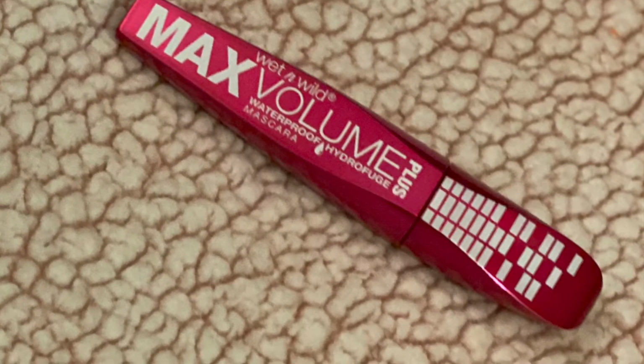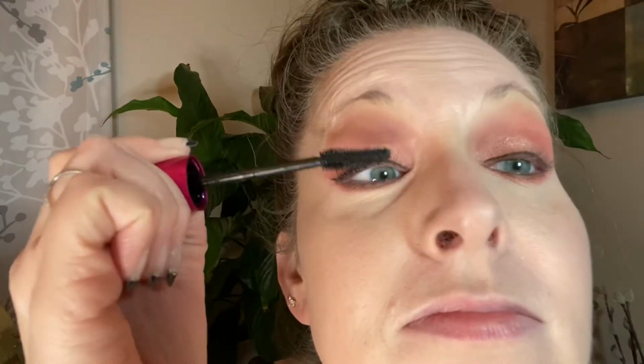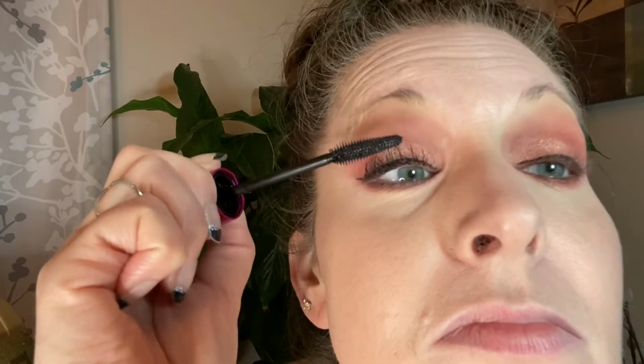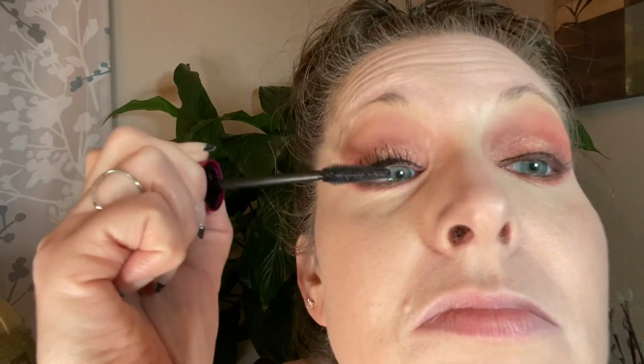Now onto the Wet n Wild Max Volume Mascara. Now this wand is very flexible and bendy. This mascara is amazing. It gives great length. It gives great volume. And it's such a great price.